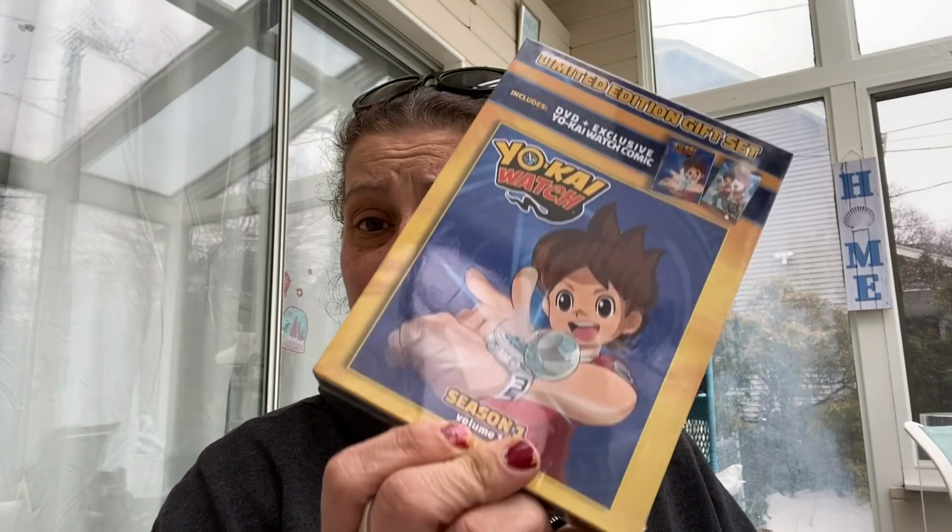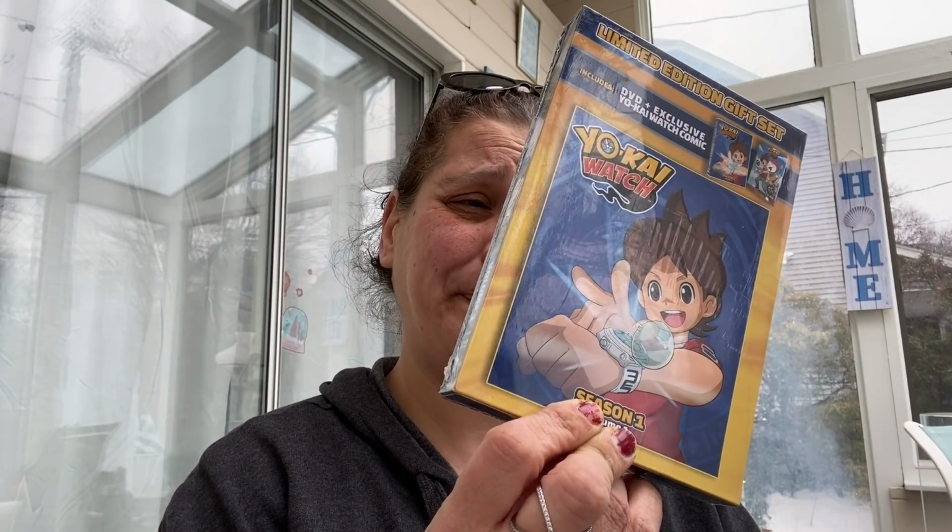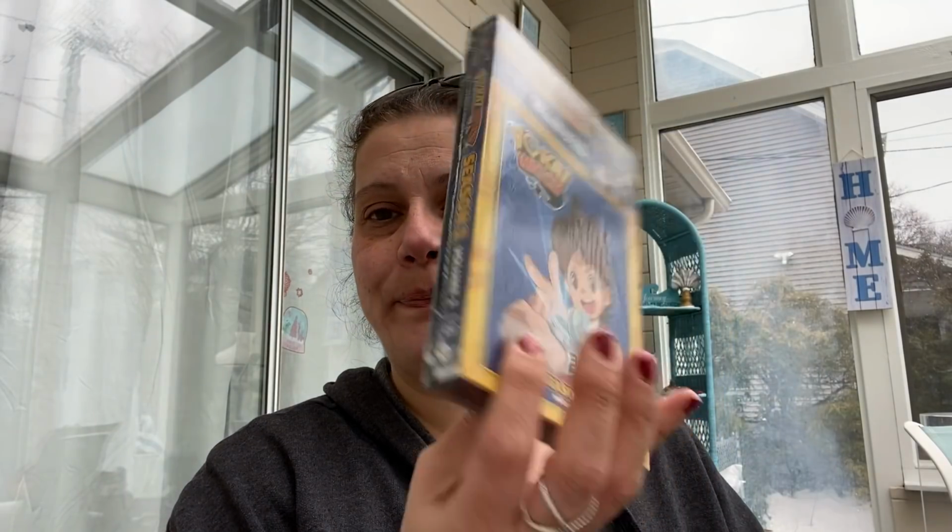I got this one. This looked super cool. This is a limited edition Yo-kai Watch. Remember they had those watches? That would have been cool to pair with this, but the timing is never correct. So it says season 1 includes 13 action-packed episodes, runtime approximately 290 minutes. And it says it includes an exclusive Yo-kai Watch comic. I don't know, but I got that.